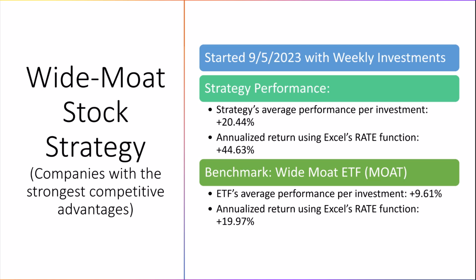Now the strategy doesn't result in a portfolio with as much diversification as most of our other strategies, so the portfolio's performance could fluctuate a lot. And the performance likely won't stay quite that high because stocks historically average a total return of 10% per year.